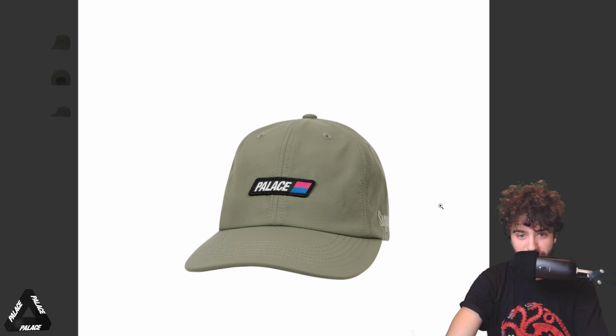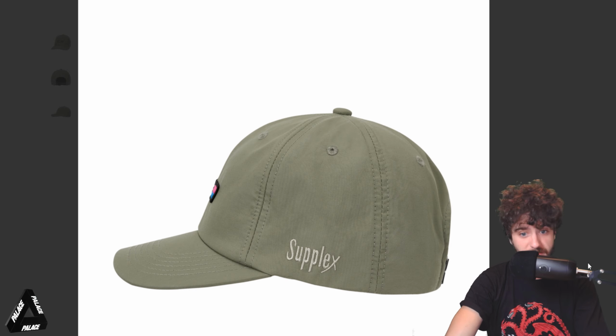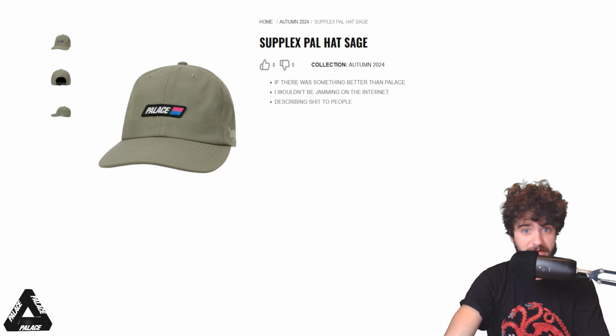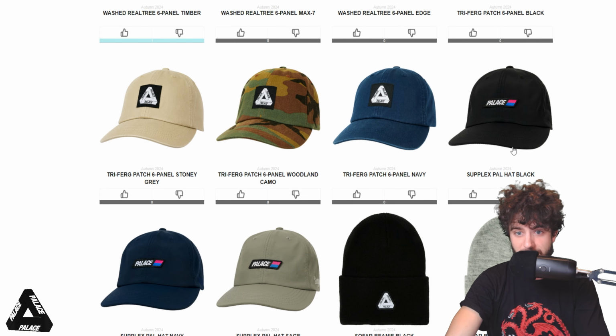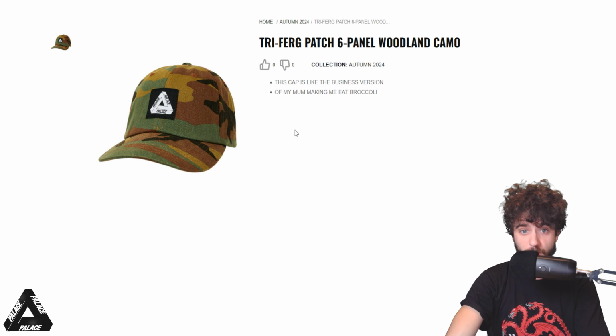Palace logo on the front, little embroidery patch with the 2 rhombuses on top of each other, the little logo. Buckle back, Supplex on the side, bada bing, love it. Sage Pal hat, also in navy, black. Then we have the Tri-Ferg patch, 6 panel. Let's look at the woodland camo.